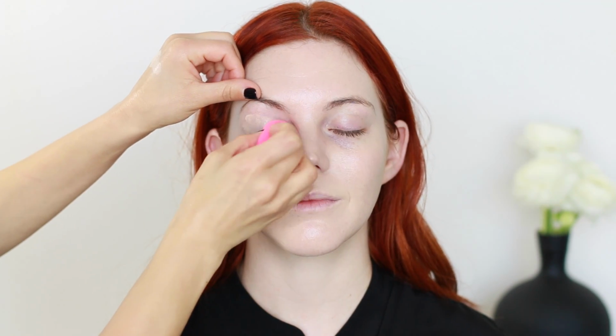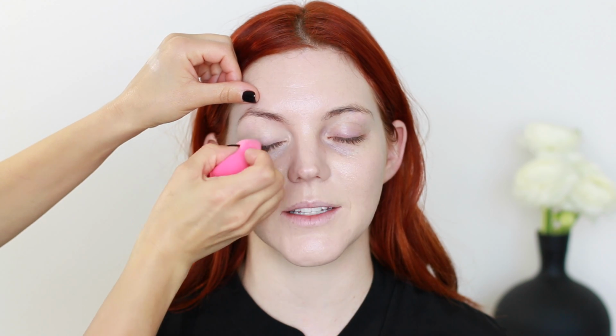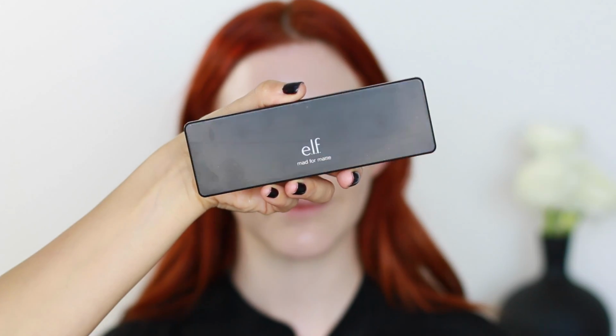Alright, instead of using an eyeshadow primer, I'm going to go ahead and use my MAC concealer. It's the Pro Longwear Concealer in NC15. And I do like to apply this all over the eyelids using my kabuki brush or a beauty blender, whatever you have. And this just helps the eyeshadows stay on longer.